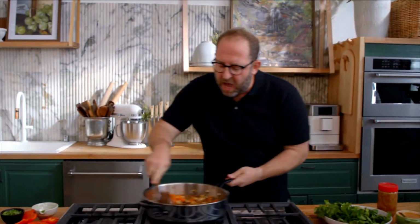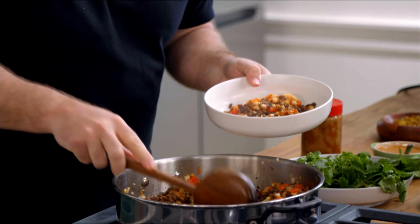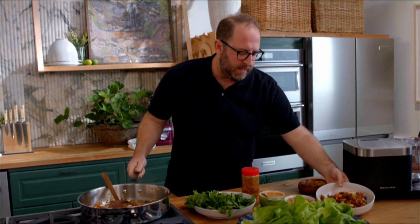That's a good one. So this is how fast this comes together. You just grab this beautiful larb. And again, it's a little bit bright from the limes. It's sweet from that brown sugar. It's got that funk. It's just got everything going on. And you put it in here. And then if you want, you can absolutely make a little rice.